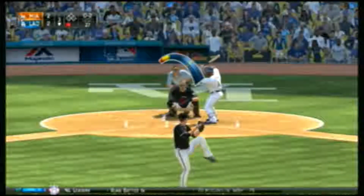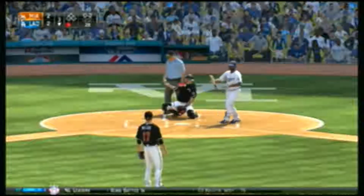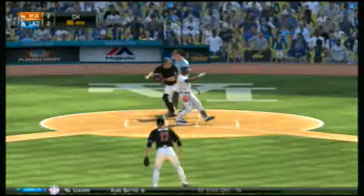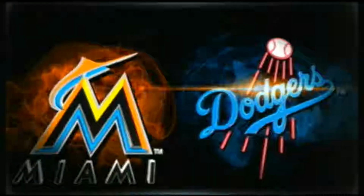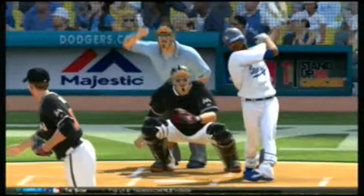Here comes another 0-2. Now a swing and another ball that I believe will find its way into the seats. Still 0-2. Swing and a miss on the changeup, and there are 2 gone. Yeah, give that guy some credit up there. Fought off a few tough pitches there, 0-2, but in the end, he just had no answer for that one.